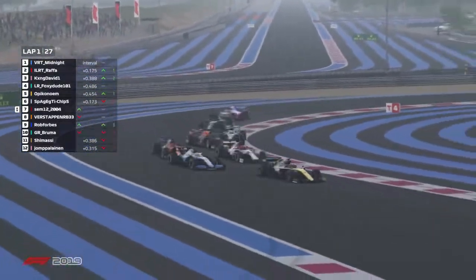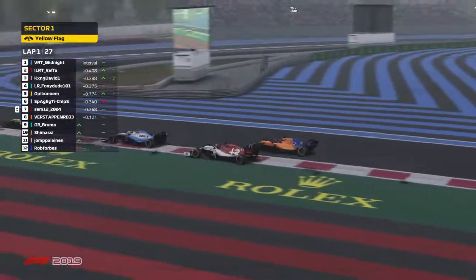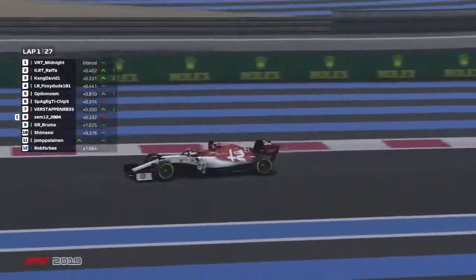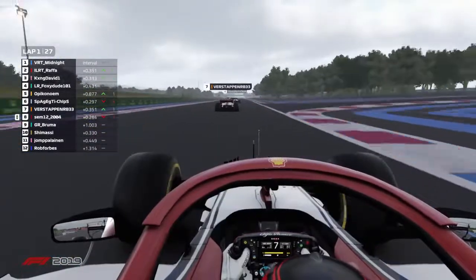Verstappen trying to send it down the inside as we go through turn 6. Can he get past the Williams? No, he can't, but it looks like the Williams has managed to get past. No, he hasn't, as Verstappen overtakes Sem. Sem looks to have lost a bit of time there. Spaghetti Chips not quite over to overtake the Oppenheimer.